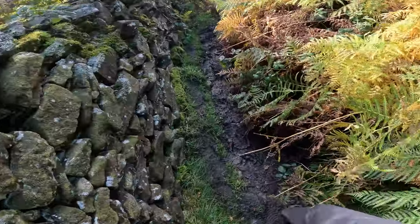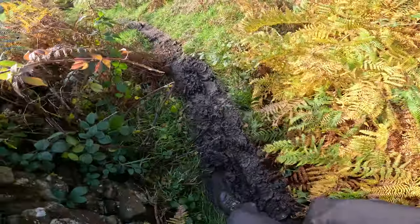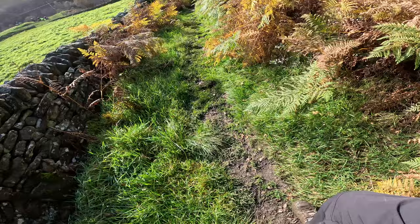It's like a bog fest. It's actually got like a pipe running water down it. Makes you wonder if it's deliberate. Nightmare.